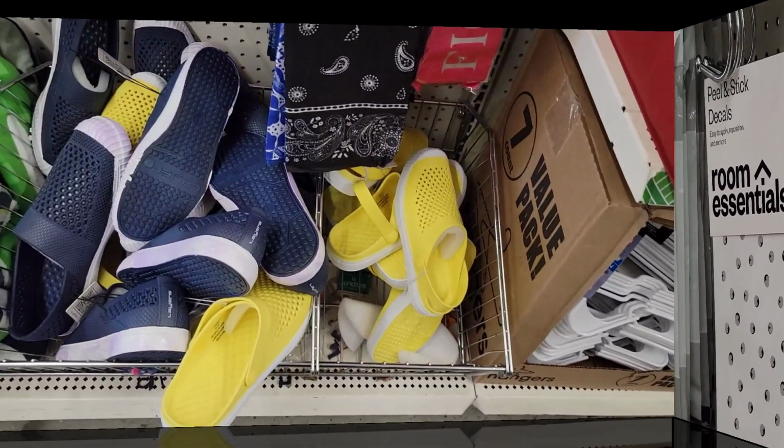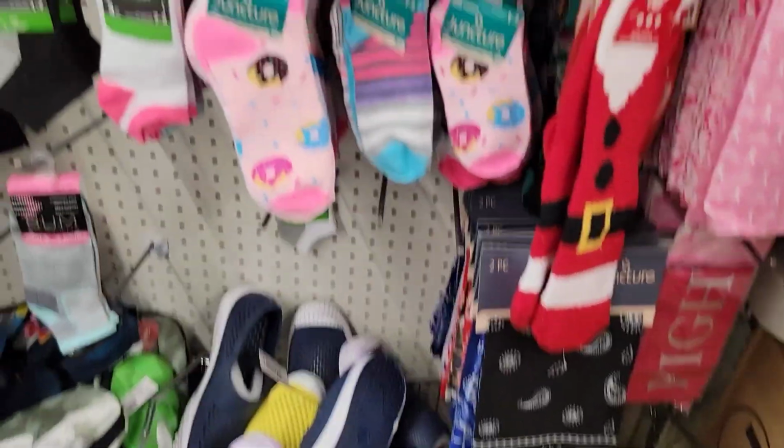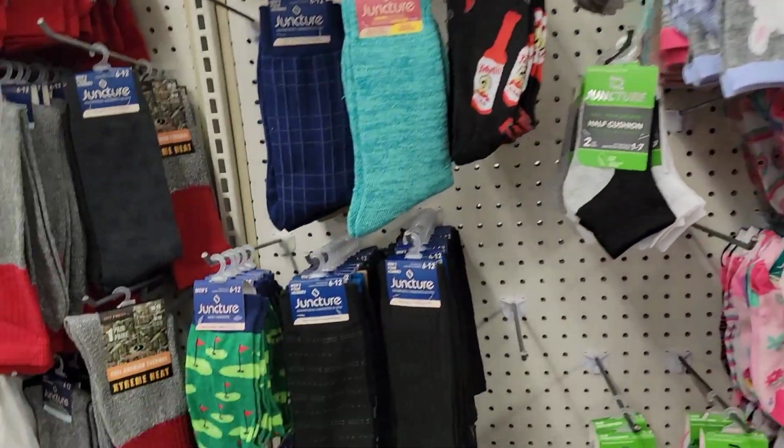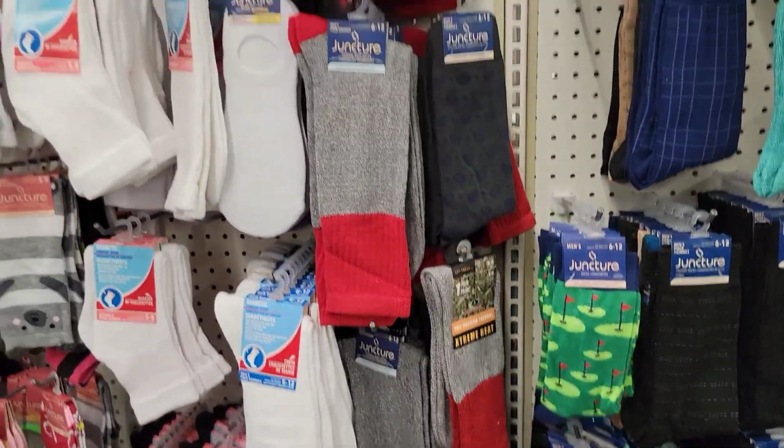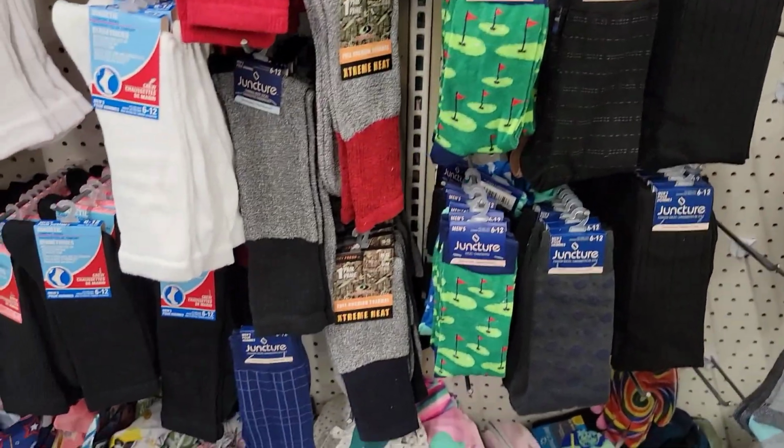Wow. They got all the shoes down here. They took them all out of the plastic. I don't know why they did that. But I'm not seeing any socks that I'm looking for. As per usual. But that's okay. If it's meant to be, I'll find them.